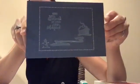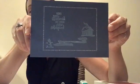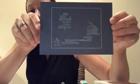So this is the Misty Moonlight, and this is just that SIP, stamps, ink, and paper. So I used the white craft ink and just stamped that right on the card to keep it really simple.